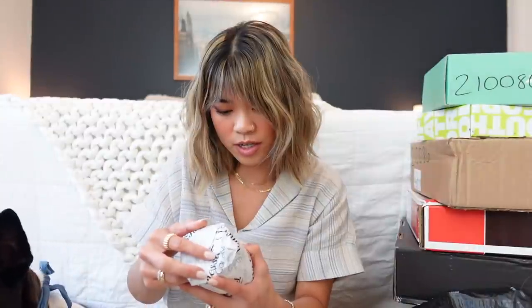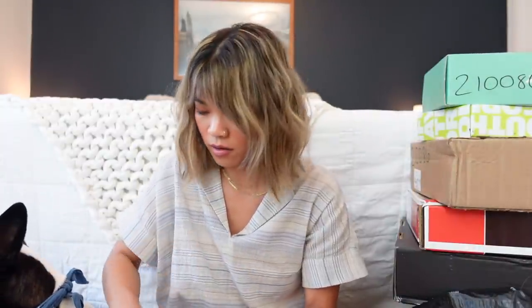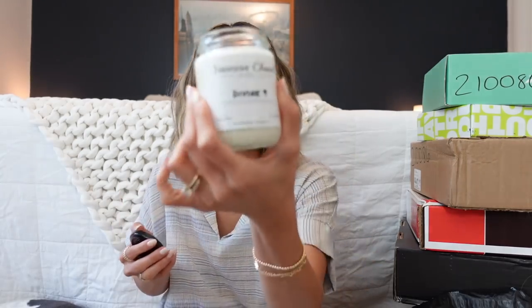This is our last candle here. This is called Divine Nine. I have no idea what that would smell like. It smells like an expensive perfume. The sandalwood, it's warm, but it's very subtle. This one is a great subtle fragrance that I really love.